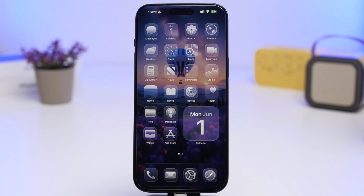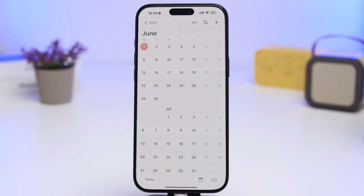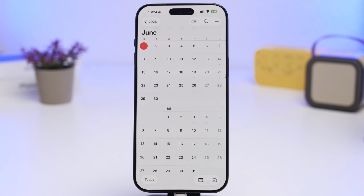As I told you guys, the first release of iOS 27 will be Dev Beta 1, which will happen on June the 8th, a week from now. Then of course we will have the public beta. Usually the public beta is released in July, and it happens towards the middle of July.